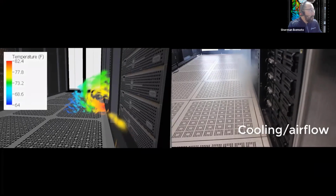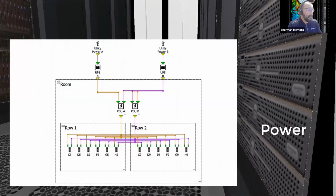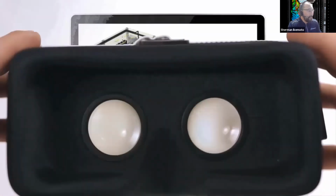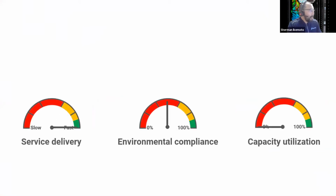And this includes how well the cooling system is working, including airflow delivery, even liquid cooling, and also the power distribution of the room. So it's a common environment for all planning personnel, all the silos, to contribute their plans and then see how it all works together before making a final decision.